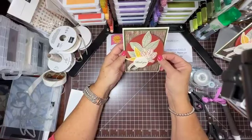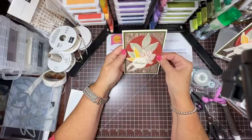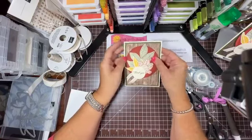Okay, so this is just going to go right here. I want it just a little bit curved, but I kind of want my thank you straight. So I think just like that. All right. Easy, right? And we already did the inside.